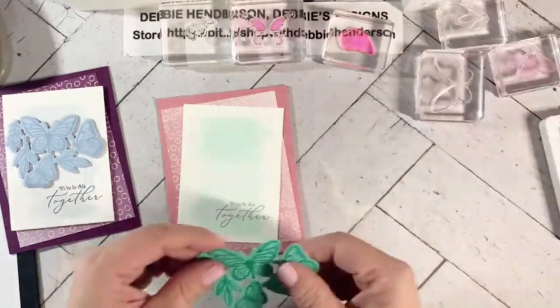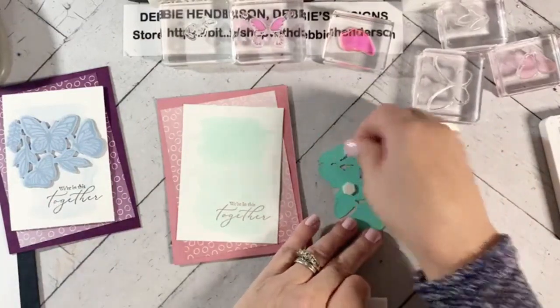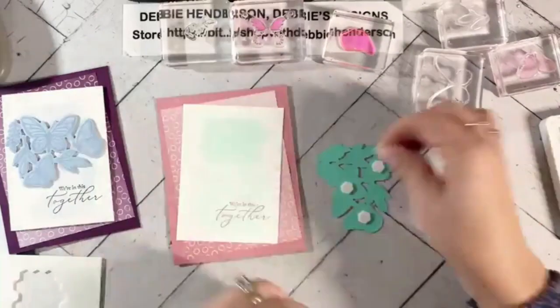And then we're going to glue these down with what? With Stampin' Dimensionals. I think I'm going to bring a few of the mini in also.